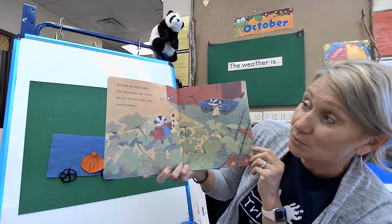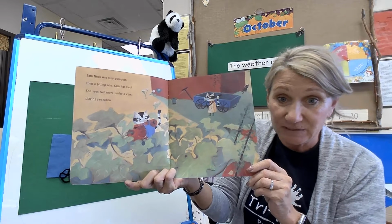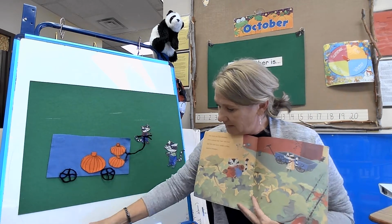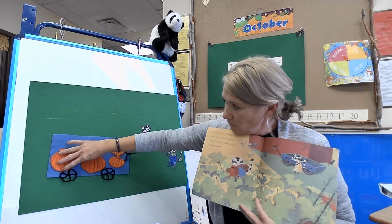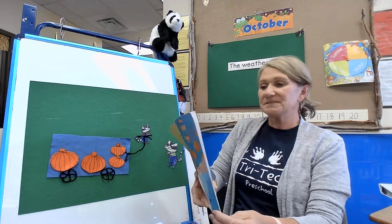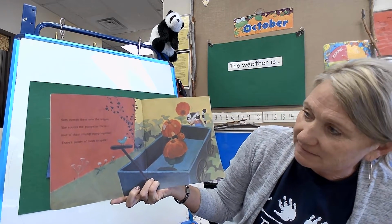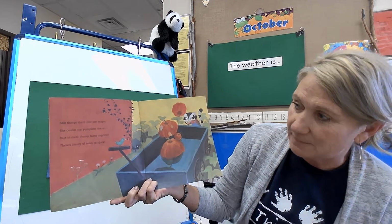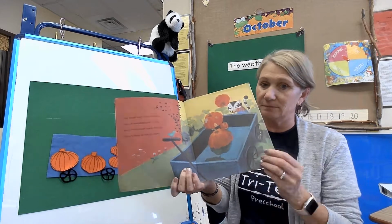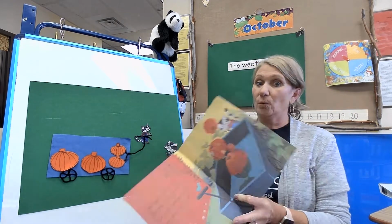Sam has two. She sees two more under a vine playing peekaboo. So she adds two more. Sam dumps them into the wagon. She counts the pumpkins. There are 4 of them. Thump, bump together. There's plenty of room to spare. 1, 2, 3, 4.